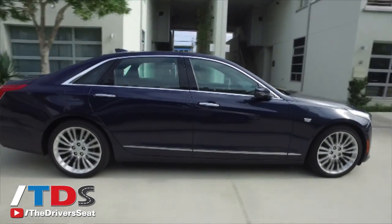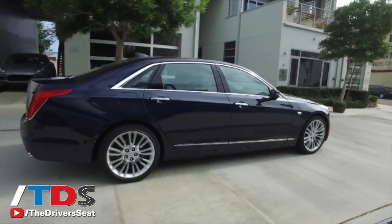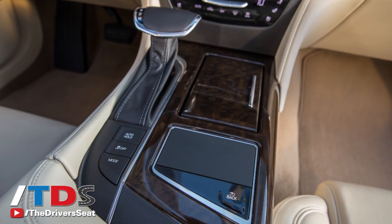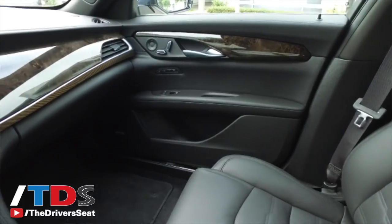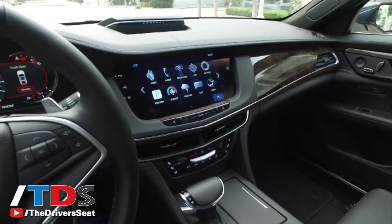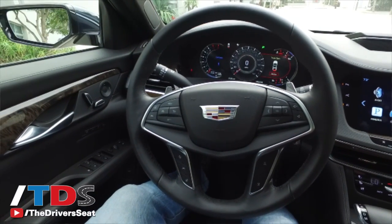You have an 8-speed automatic transmission, which is relatively new to Cadillac. They have a traditional shifter, whereas in the XT5 they went with an electronic shifter, which takes up a little less space. That's the first ever application of an electronic shifter in a Cadillac. As you can see, the interior cabin of the CT6 is worthy of a world-class flagship sedan. They've done a great job with this vehicle.